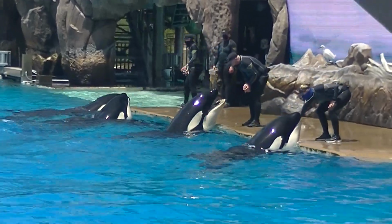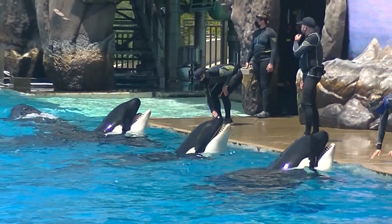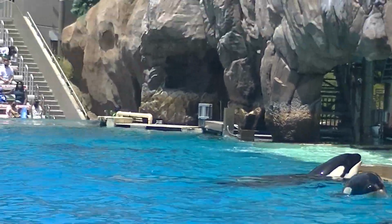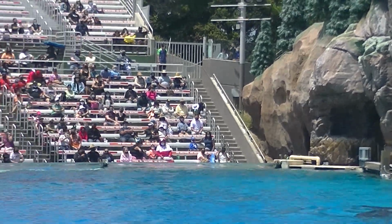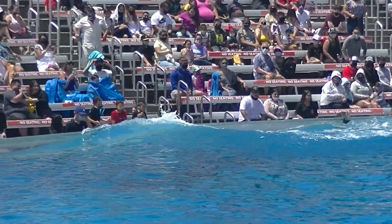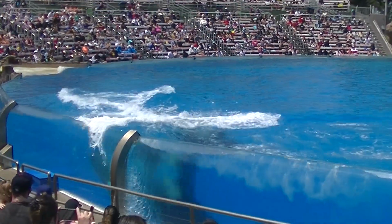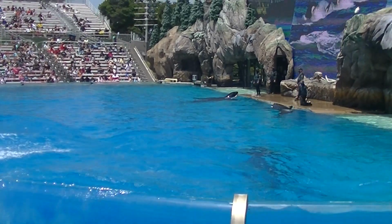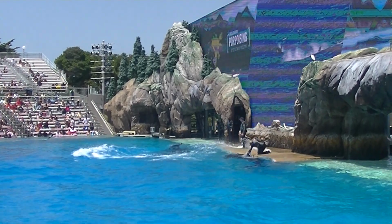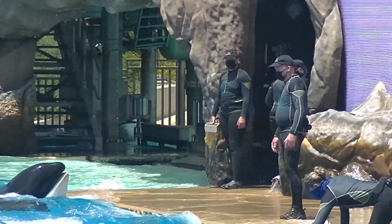For killer whales, it's how they teach young whales to hunt and practice their skills as they grow. Orcas spend lots of time interacting and showing their playful sides in the wild and here at SeaWorld. Porpoising is when a whale swims fast at the surface, breaking out of the water briefly. Or when surfing in a wave.